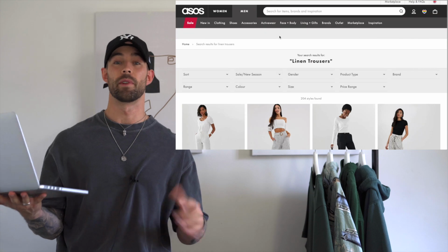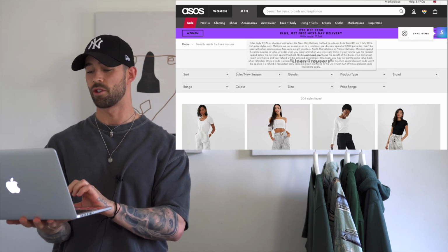Let's go linen trousers. Linen will be very light, breathable and very thin. So if you guys do live in a hotter country, that's something you can look at.